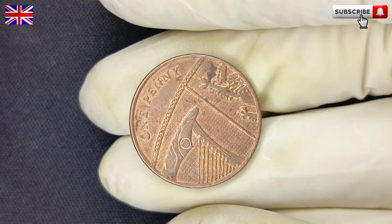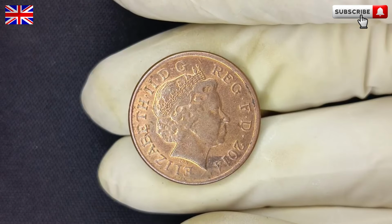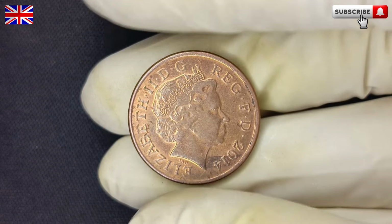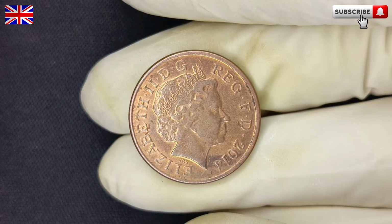The Royal Mint, characteristically silent on such matters, neither confirmed nor denied these coins' origins, only fueling the legend further. The mystery made the chase even more thrilling. As years passed, the legend of the 2014 penny evolved.